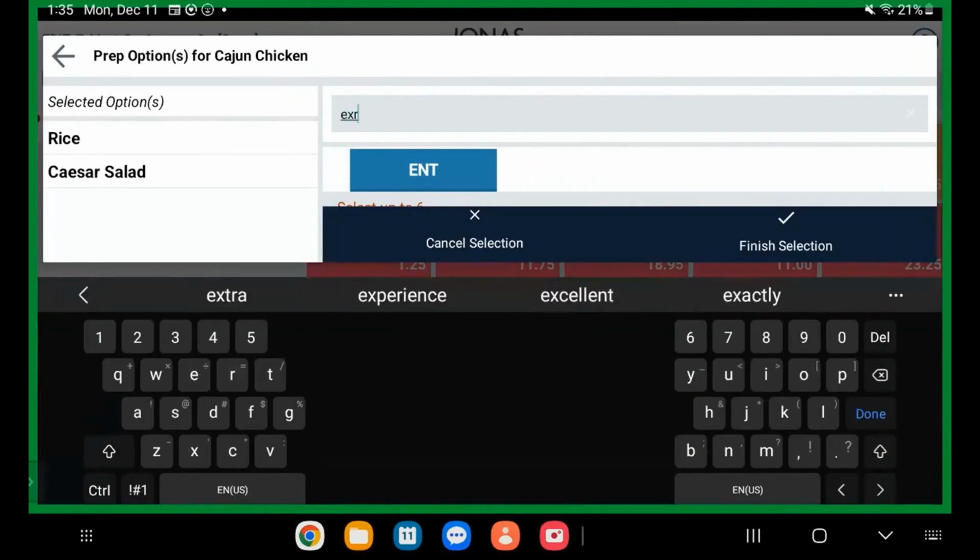I think I have a typo on this one. My keyboard switched to split view like that. I don't recommend that, not a big fan. Though it is easier to type like that, it's not the easiest for me when I'm not used to it. So you can go in, extra dressing, all this stuff that you type in there, those notes, those will go back on the prep ticket when it does get sent back to the kitchen.